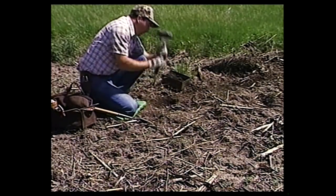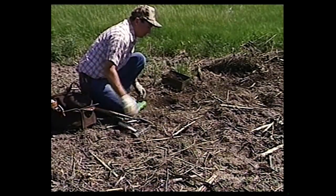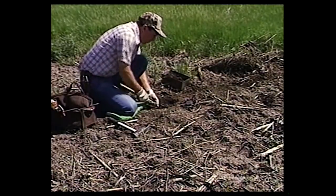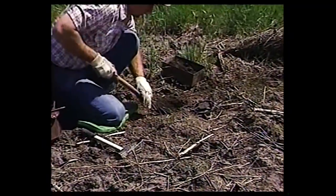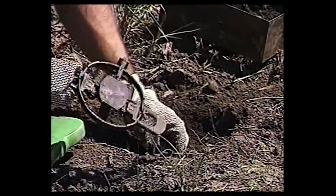I know that's going in. Nice and tight. There's no way a fox or coyote's going to pull that out. Now I'm going to take my trowel and work around that just a little bit, loosen it up. So I want swivel action. Remember how that washer wants to turn. It gives me a little better swivel action around the top of that stake head.